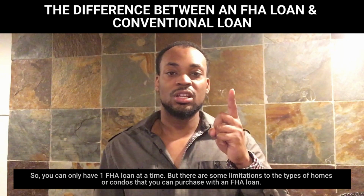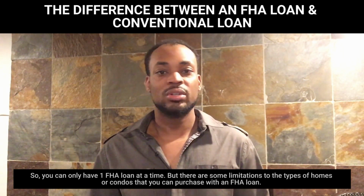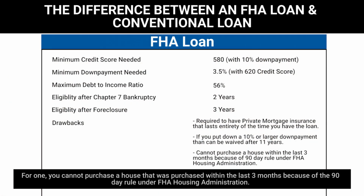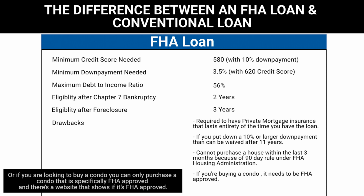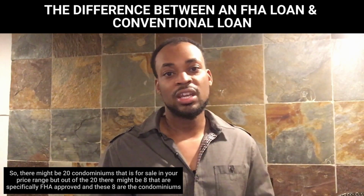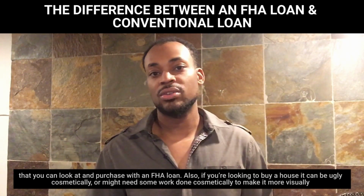So you can only have one FHA loan at a time, but there are some limitations to the type of homes or condos that you can purchase with an FHA loan. So for one, you cannot purchase a house that was purchased within the last 3 months because of the 90-day rule under the Federal Housing Administration. Or if you are looking to buy a condo, you can only purchase a condo that's specifically FHA approved, and there's a website that shows if it's FHA approved. So there might be 20 condominiums for sale in your price range, but out of the 20, there might be 8 that are specifically FHA approved, and these 8 are the condominiums that you can look at and purchase with an FHA loan.